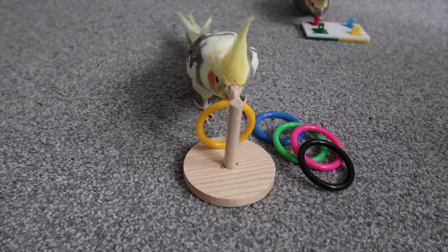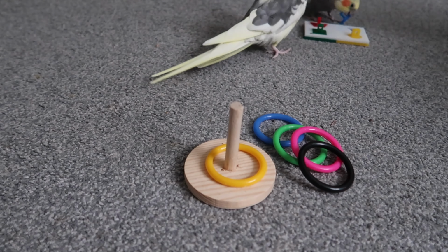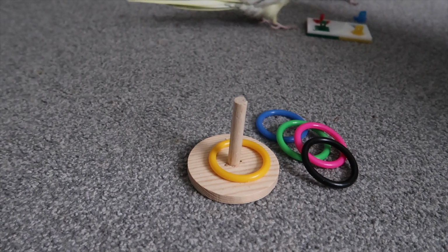I'm David and I'm joined by my cockatiels, Chicken Fish, and today we're going to be talking about 5 ways to keep your cockatiel busy, ways to entertain your cockatiel. Now one of these is going to involve you, I'm afraid to say, but many of them are things you can set in place to keep your cockatiel busy, happy and enjoying their environment.